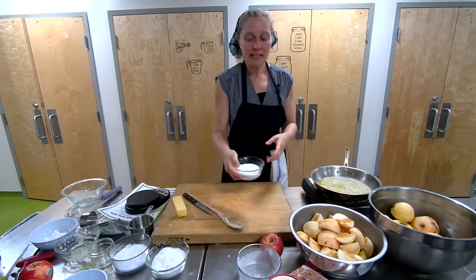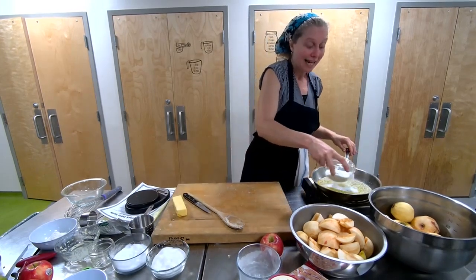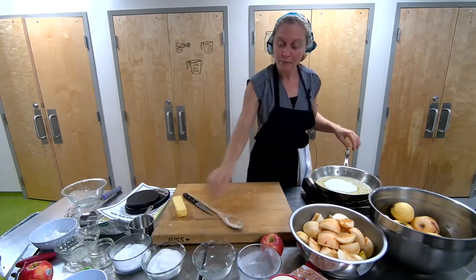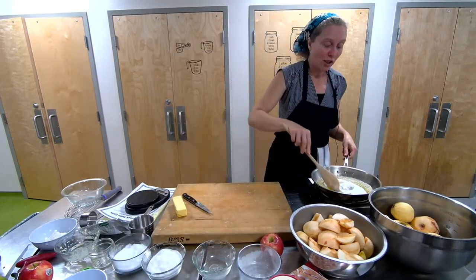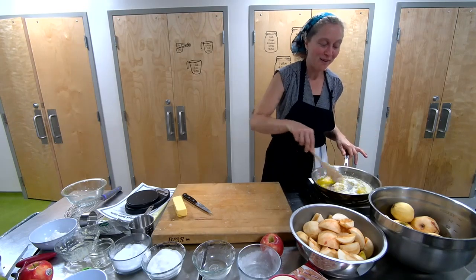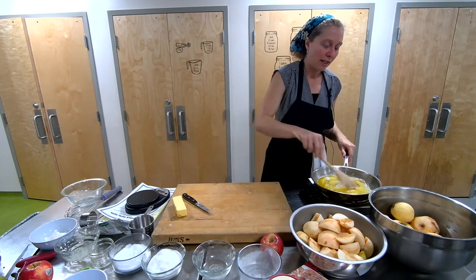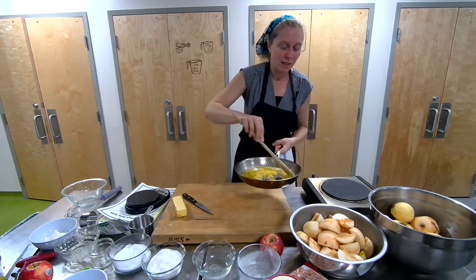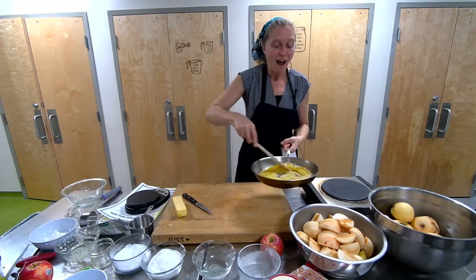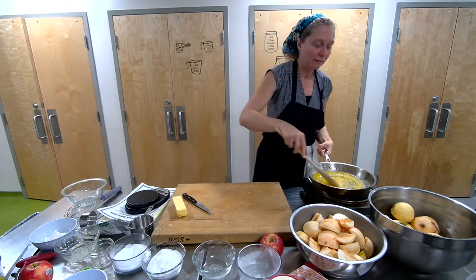And this step is important to be attentive for. I had spelled this out earlier. The butter and sugar can go from a soft young caramel to really dark very quickly. It really all depends on what temperature your stovetop is at and how you're stirring. So you definitely want to monitor it carefully.